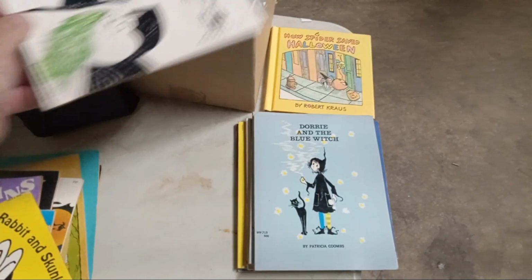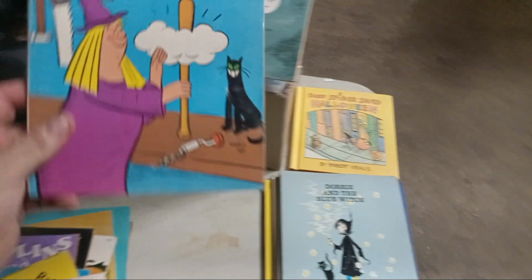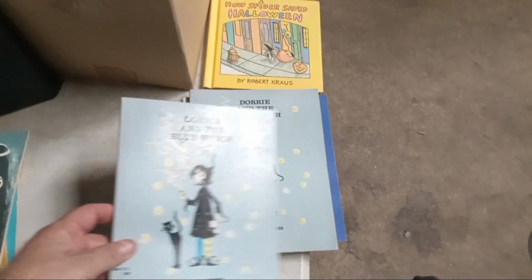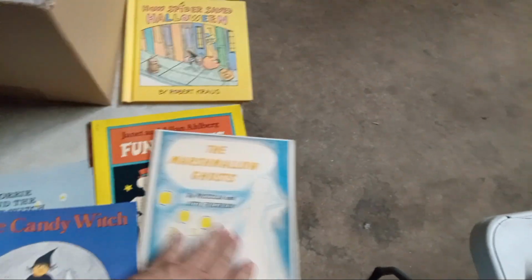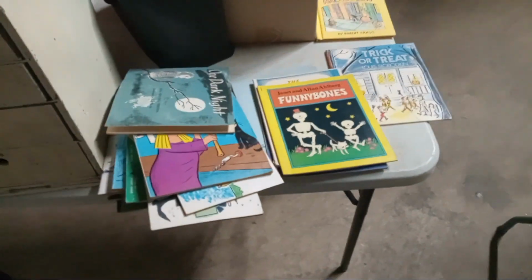Robin and Skunk and Spooks. The Witch Next Door. A Witch's Christmas. Witch's Vacation. The Witch, the Cat, and the Baseball Bat. One Dark Night. Dory and the Blue Witch. Candy Witch. The Marshmallow Ghost. Funny Bones. Trick or Treat. And How Spider Saved Halloween. So that was basically given to me.